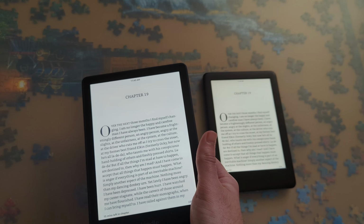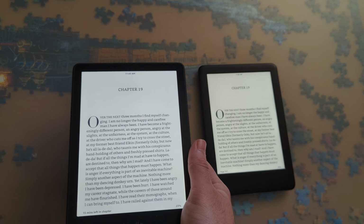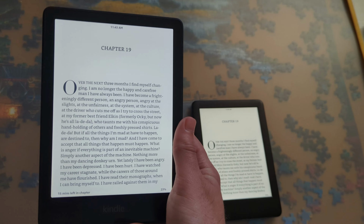So the size difference is just something I'm getting used to. I prefer the increase in size, but in terms of holding it, that one's just slightly more comfortable at the moment. I think I'll get used to it though.